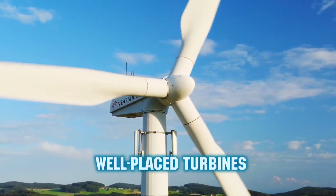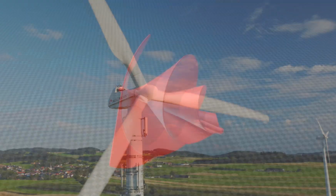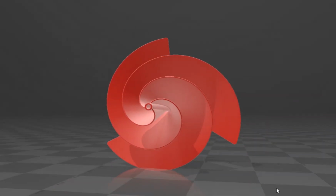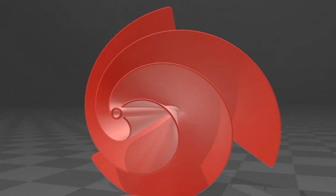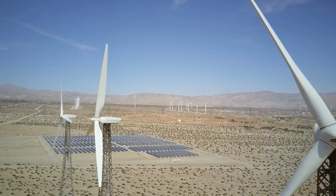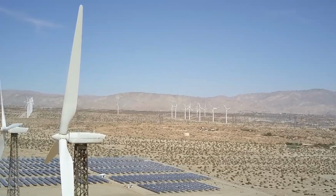Compared to large, well-placed turbines, it's less efficient. It also costs more per kilowatt of power, and since the technology is still new, there isn't a lot of long-term data on its durability. It doesn't perform as well in areas with steady, strong winds, and it's more complicated to build.